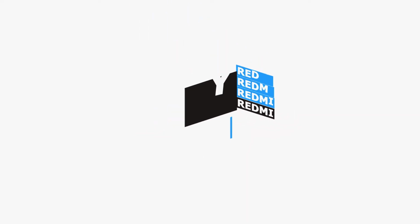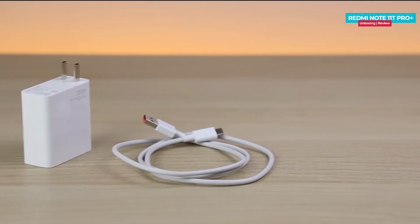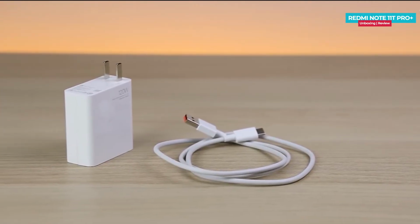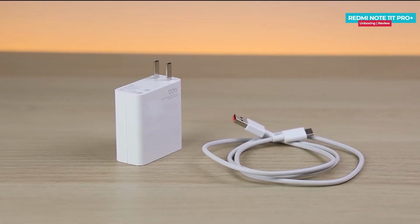Let's talk about the battery. The phone comes with a 4400 mAh single cell battery. In terms of charging, the maximum charging power is 120 watts. According to the actual measurement, it only takes 35 minutes to charge the battery from 20 to 100%, and 38% of the battery was charged in the first 10 minutes.